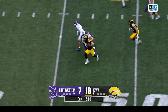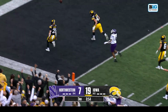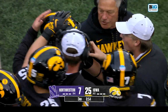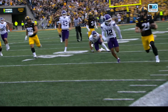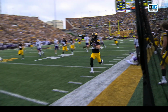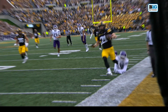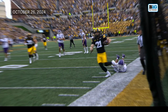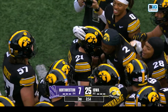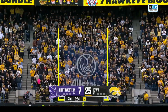Weegan into Northwestern territory. Weegan's on his feet. Touchdown! The previous play is under review to see if the runner stepped out of bounds. Certainly close. That right heel is probably the main one. The next step of the right foot, that right heel, as he's keeping those cleats in the ground, the ruling on the film is confirmed. Touchdown. Weegan with the first Iowa punt return touchdown since Cooper DeJean last season.